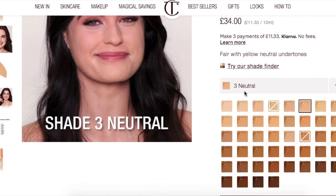It's described as offering a lightweight yet buildable coverage. This versatile foundation is designed to suit every skin type and tone. It's vegan, cruelty-free, paraben-free and oil-free. Next up we have Charlotte Tilbury with their Airbrush Flawless Foundation.